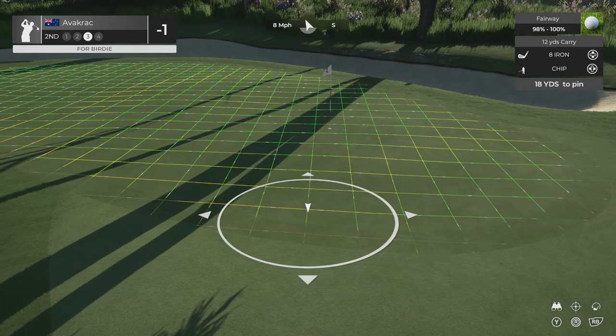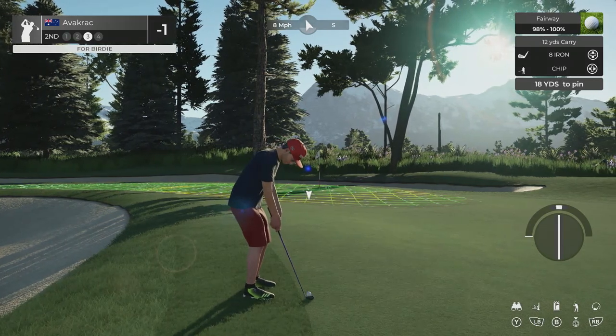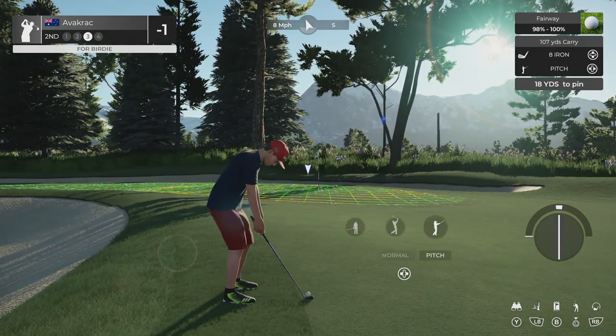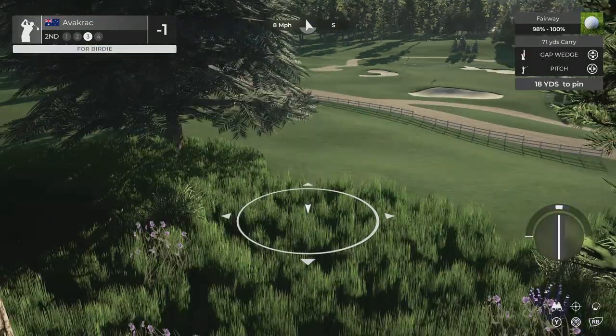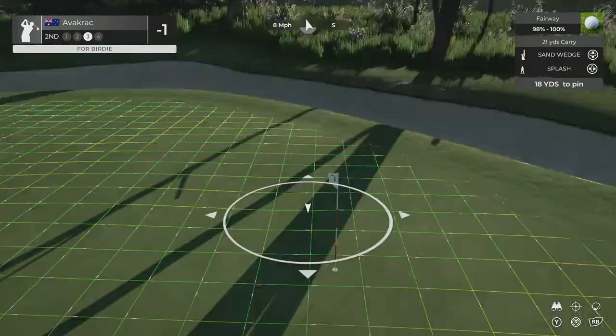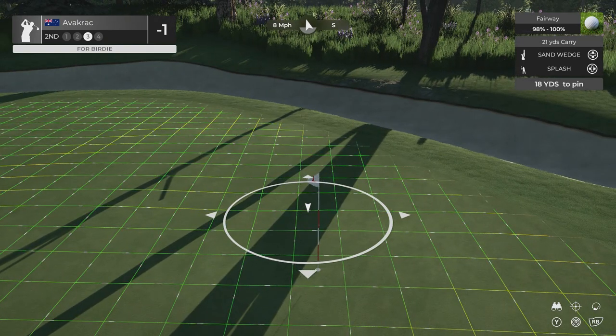6-iron chip. Oh, wow, 8-iron chip. It's going to run. That is going to run. Why is it giving me a chip? This pitch is too much. Let's go back down here. Flop. Splash. There we go. That looks a bit better. That's better.